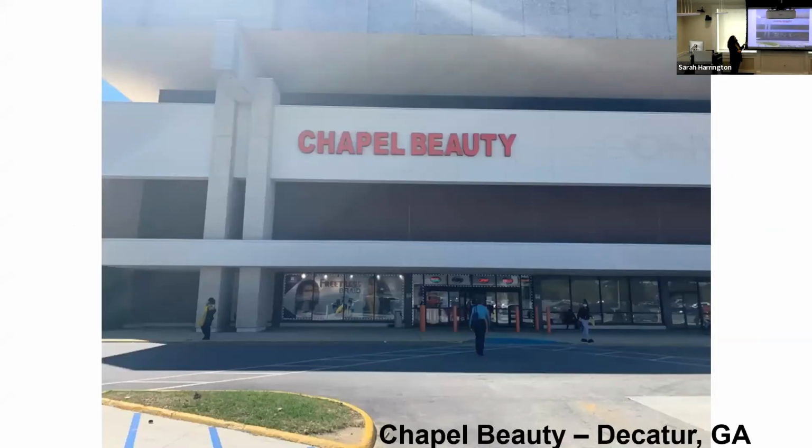So here's an example of Chapel Beauty, the outside of it. And you can see that there are these images in the front. So those ads are still there, sort of signaling to people that this is a beauty supply store. And this is an example of a pretty large one.